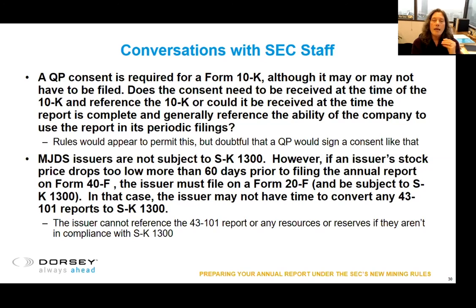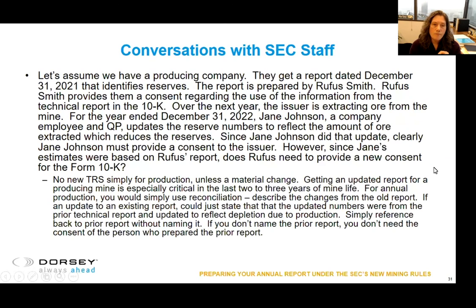Now, keep in mind, if they're compliant with both, you can reference both, that it's been prepared in accordance with 43-101 and S-K 1300. But if it doesn't comply with 1300, you can't reference it, full stop. Which means that you wouldn't be able to reference any of your reserves or your resources because you wouldn't have a compliant report.